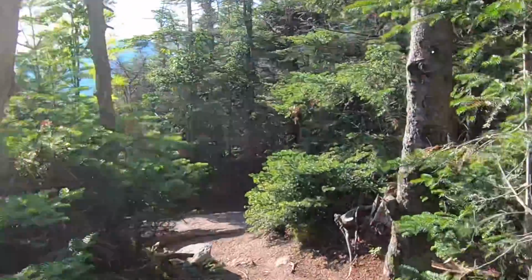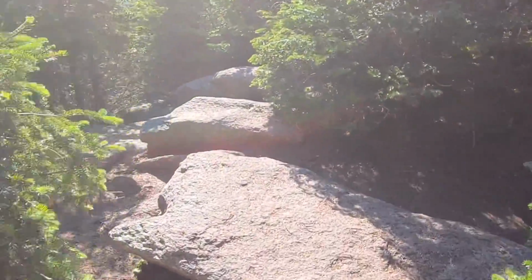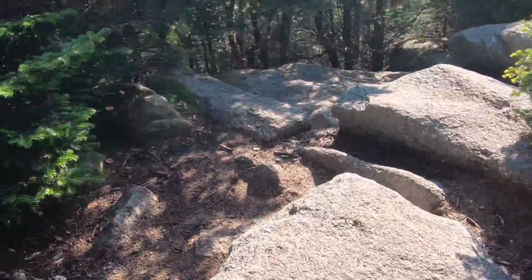And I just saw some juncos up here, hoping that we'll drop some food for them. I guess they're hiding.